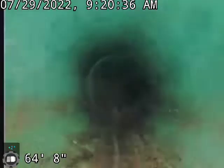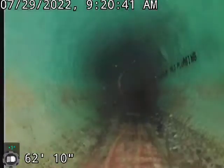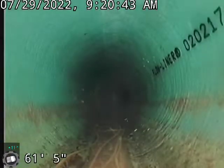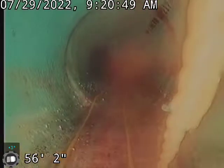Oh yeah, this has been replaced. You could actually see the writing where it says PVC. Yeah. My battery's about to die, so we'll see if I can see it. Camera's about to fall off the roof here.